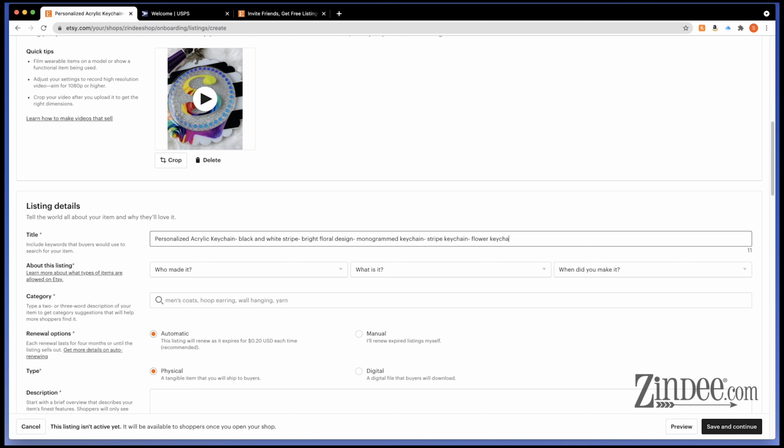Flower keychain. And then let's add glitter. Ooh, look at us, 0 characters left. We got the whole thing. Okay, perfect. So this is what you want your titles to look like. You want the most important thing to be in the very beginning, and then this is just things describing it, things that people might search, anything like that.